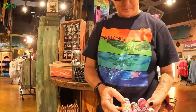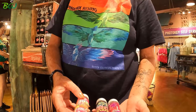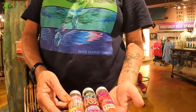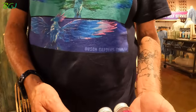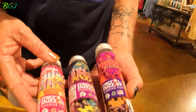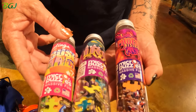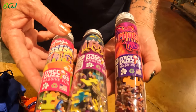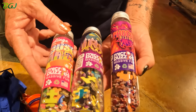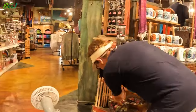Just came off of Phoenix Rising after doing our live stream and came across some little mini puzzles. We have Busch Gardens and Iron Gwazi and a Phoenix, oh, here we go. Phoenix Rising little mini puzzle, or actually they're called micro puzzles. Micro puzzles for massive fun.